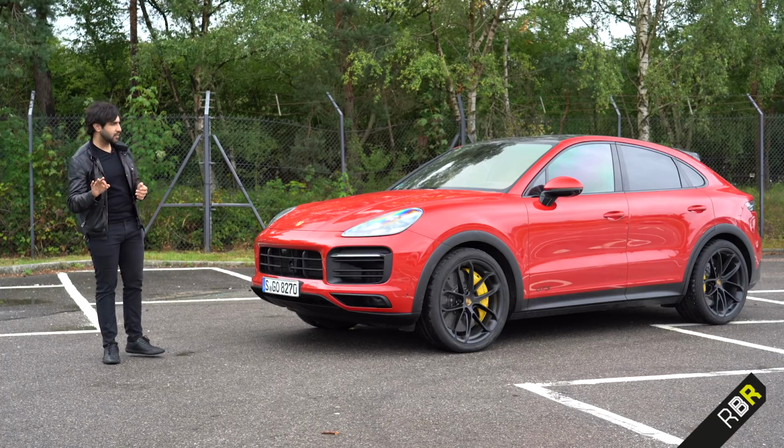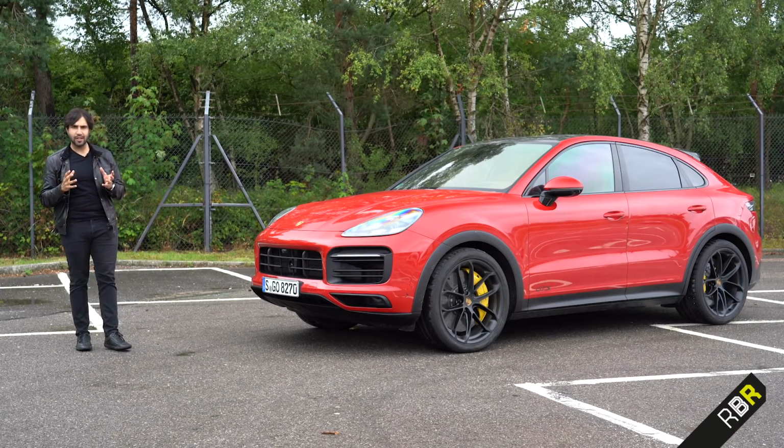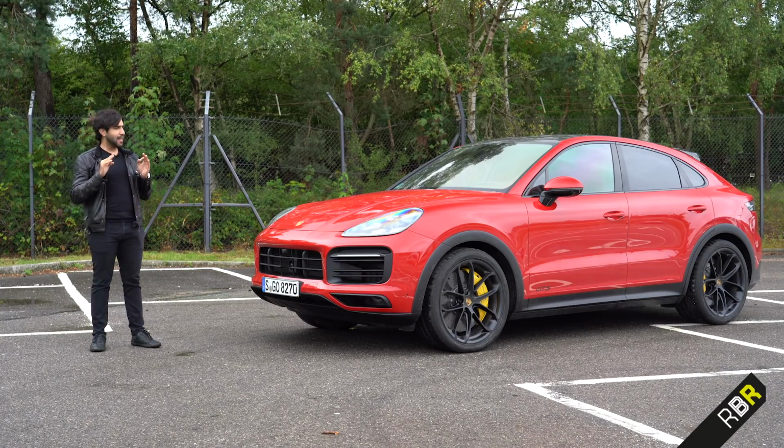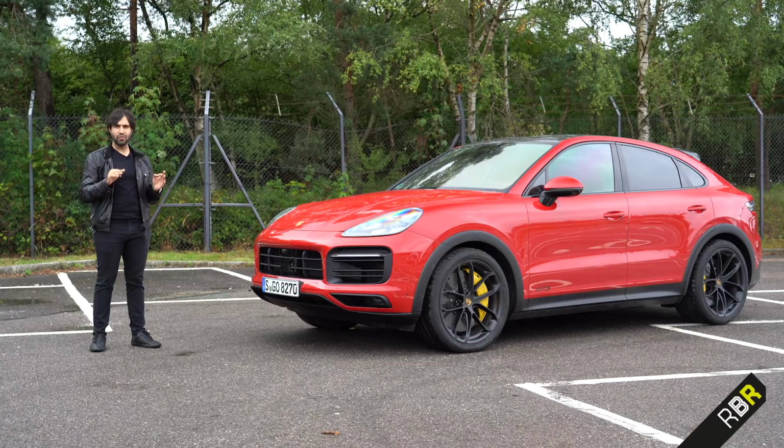Now, a really quick look inside. I want to show you what the car sounds like on startup, because it's got a very unique sounding exhaust, as I mentioned, and then we will head out and push this car on the road.